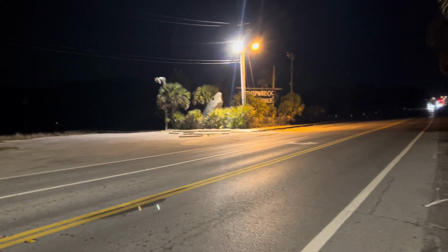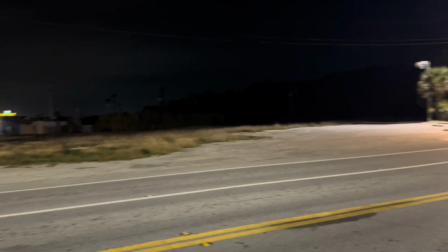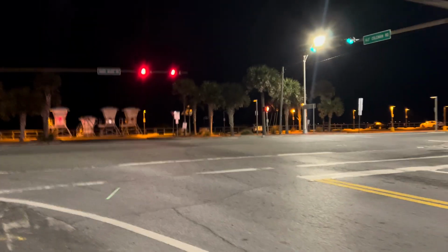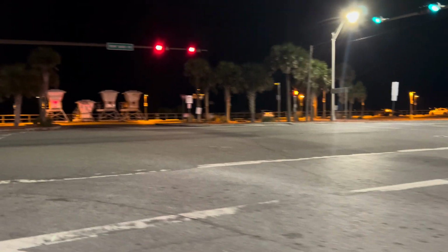We're in Panama City Beach, Florida. This is February 10th, 2025. Right there used to be Alvin's Island Mountain. Down that way, Shipwreck Island. Right here used to be Miracle Strip Amusement Park. And there is the Gulf of Mexico and the county pier.